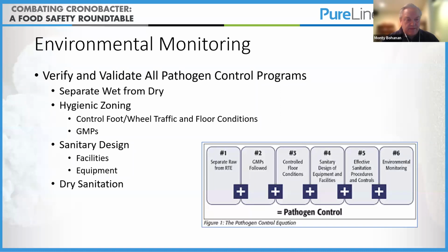So the two key things are hygienic zoning and sanitary design, but hygienic zoning also goes hand in hand with GMPs, right? Your employees are critical in this. They need to understand that and make sure they're following all the procedures you put in place, all the good manufacturing practices. People are probably the main vector for Cronobacter getting into the plant. We think about Salmonella in the Cronobacter business, and with Salmonella we often think about it being transmitted through birds. As Martin said, we're just learning now a lot about Cronobacter, and so we're not 100% sure of all the vectors for Cronobacter, but certainly people are one.